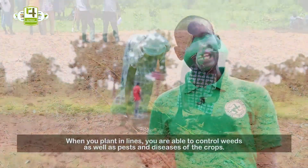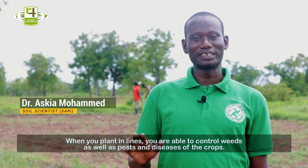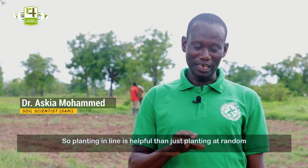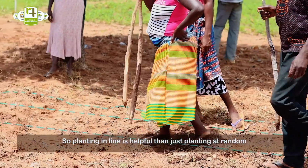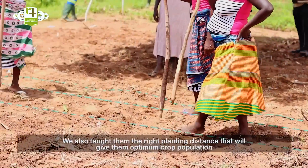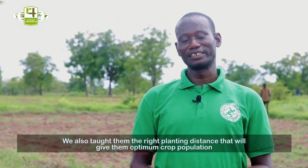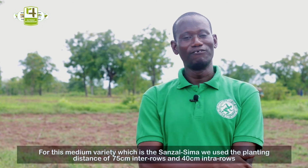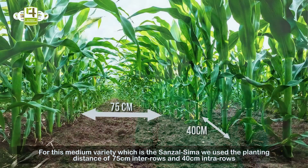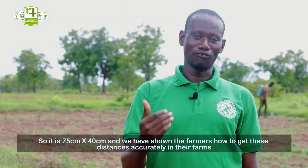When you plant in lines, you are able to control your weeds as well as pests and diseases of the crops. So planting in line is more helpful than just planting at random. We also give them the right planting distance that will give them optimum crop population. And for this medium variety, which is the Sanzalsima, we use a planting distance of 75 centimeters inter-row and 40 centimeters intra-row. So it is 75 by 40.